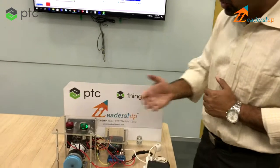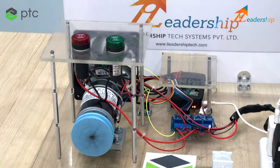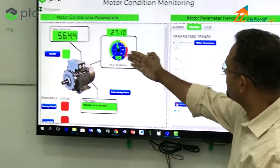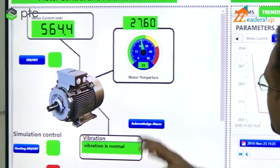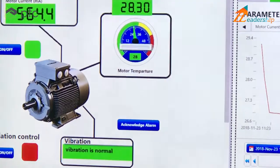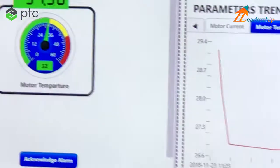Okay, here you see the motor has already started running. Currently everything is fine. The green light is on. So let us go to the control room and monitor these parameters remotely. This is my control room, and we have a big screen. You can see the temperature coming directly from the thermal sensor of the motor. This is the current measurement, and the vibration is fine. As the temperature goes up, you can also see the trend analysis, so you know exactly how things are happening. Now the temperature is increasing, it's going into the yellow zone.